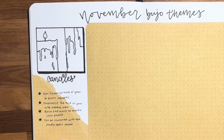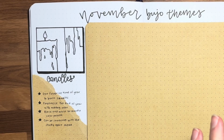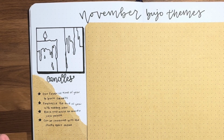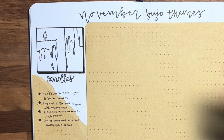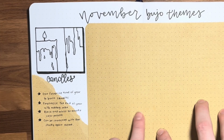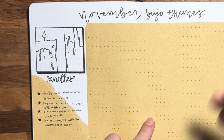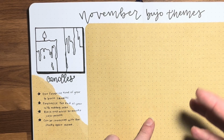Also, it kind of emphasizes the end of year doing this, like the melting wax element of the candles, because for me it's like, okay, the candle has been burning a long time, we're towards the end of the year. Just like the wax developing, the candle has been burning a long time, the year has been burning a long time. So I like the parallels of that idea. I do think that this works really well in a black and white theme, but can be done as well with some moodier colors that fit that November vibe, or a very pale white, or an off-white beigey type of color as well.